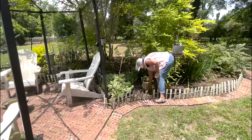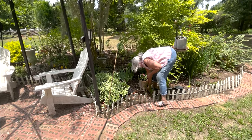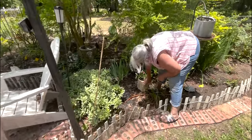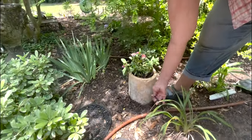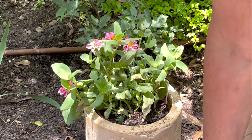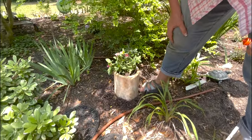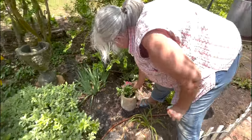Mom's still deadheading. She's putting a drip emitter in her pot. She put a little zinnia in this pot too. Yeah, and for some reason, I had the drip on it already, but it wasn't plugged in. I think the dogs might have chewed it off. The dogs think drip is a great toy. Yeah, but this is like the ones at Betsy's house.